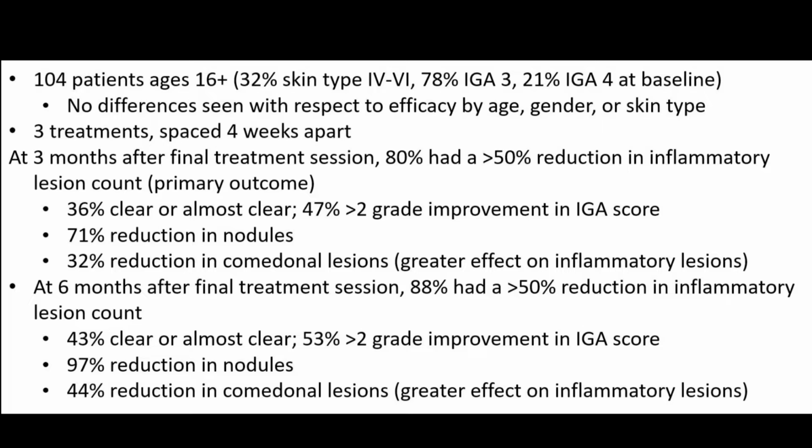And what they found was that at 4 weeks after the final treatment session, 30% of those who were in the study had at least a 50% reduction in that inflammatory acne. This then increased to 80% at 12 weeks and about 90% by 26 weeks of treatment. In addition, at 12 weeks after the final treatment session, about 35% of people now had clear or almost clear skin. At the beginning, nobody did, and that rose to about 40% at 26 weeks.